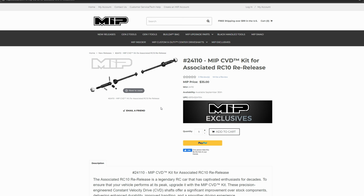So yeah, so MIP re-releases this. Super cool. So if you wanted to build up an RC10 that had some of the upgrades of that era, per se race ready for that era, it was a big difference, CVDs, when they came out.